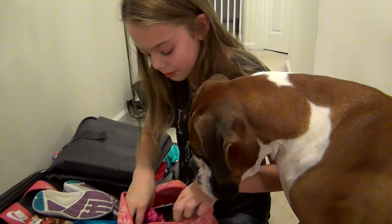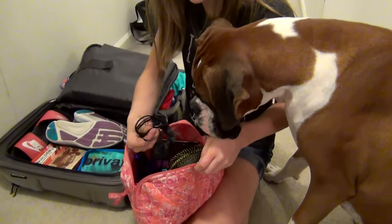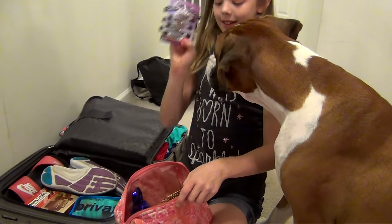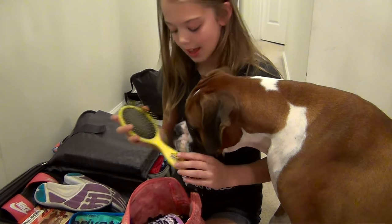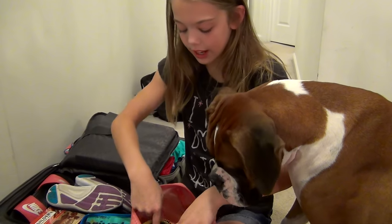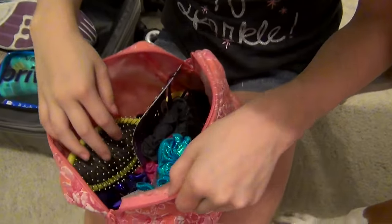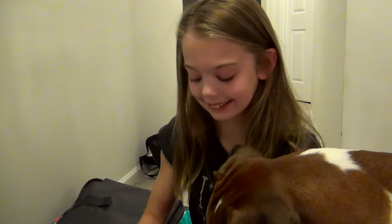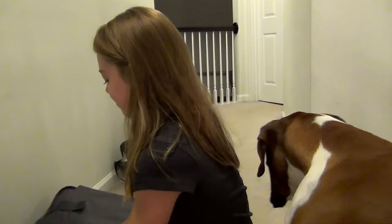I have my scrunchies for all my leotards, hair bands, of course, clips. I have a brush, and then I have gel, hairspray, and a prickly brush that gets your hair smooth. And my underwear is in there too.